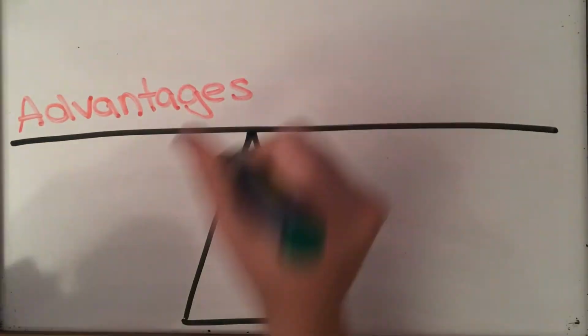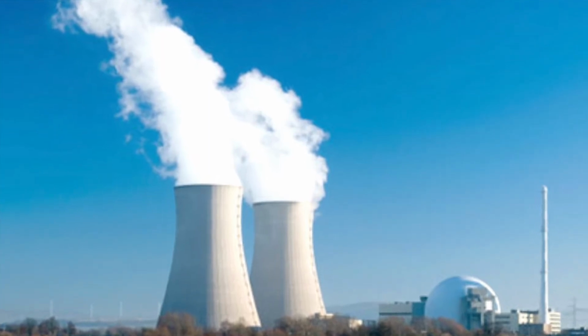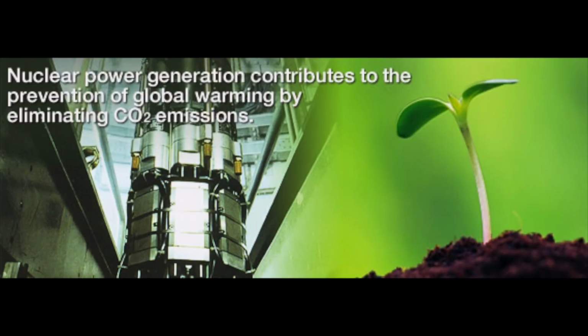The advantages weigh out the disadvantages. Even though uranium-235 is rare, not very much of it is needed. Safety is an issue, but as it only emits alpha particles, it is not of great concern. Using uranium to power naval vessels and power plants is more environmentally friendly, as it creates a smaller carbon footprint than other non-renewable energy sources.